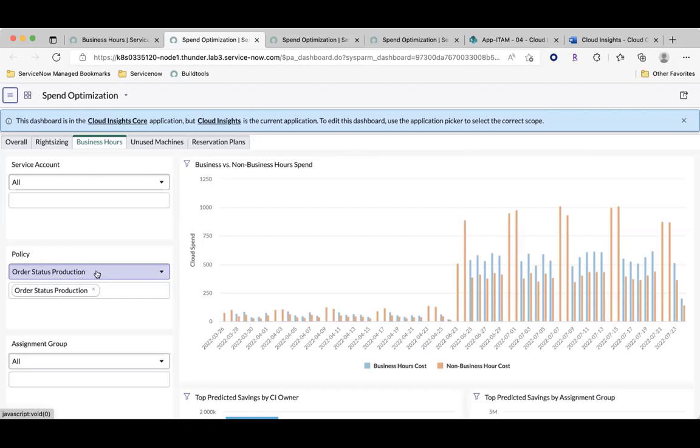Order set. So the one I created just during this demo was rewards processing. It will take some time, so I'm opening up an existing one. This one is the one that I created early in the morning. It was called order status production.